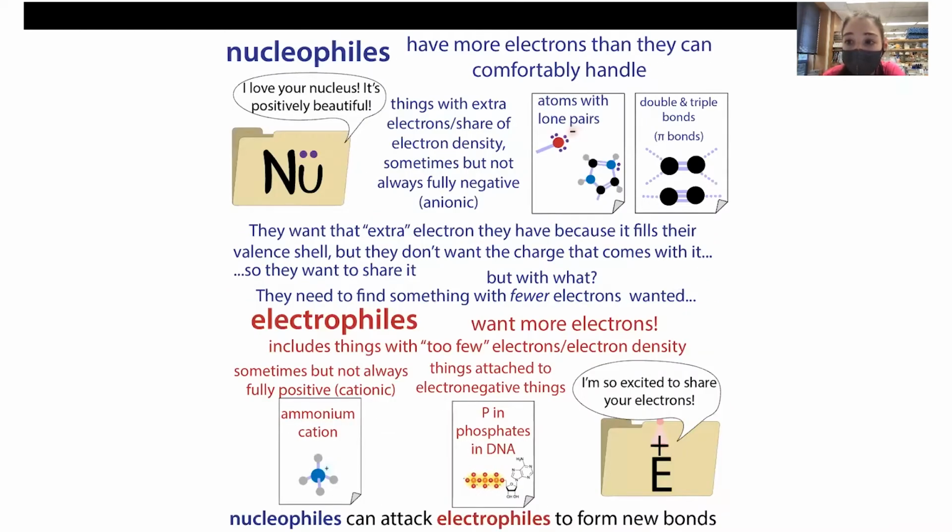But basically, if something has more electrons than its nucleus can really handle very well, it's going to want to share those electrons. And where it's going to find help for sharing is in the nucleus of another atom. And so we call these nucleophilic, and they're often things with a lone pair of electrons. And so we'll see that our nucleophile is going to be the end of the protein chain.